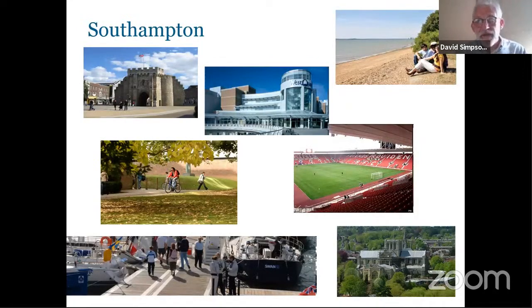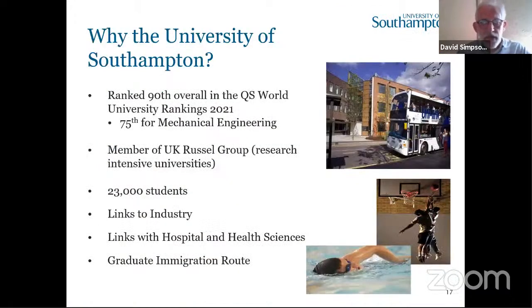It's by the sea. Well, there's a big port there. We haven't got a very nice beach close by, but you can get down to the water fairly easily. It's got strong history. It's a great place to go sailing if that's something that might interest you. And there is a lot of culture that is of interest, in shopping and so on. So it's a buzzing city.